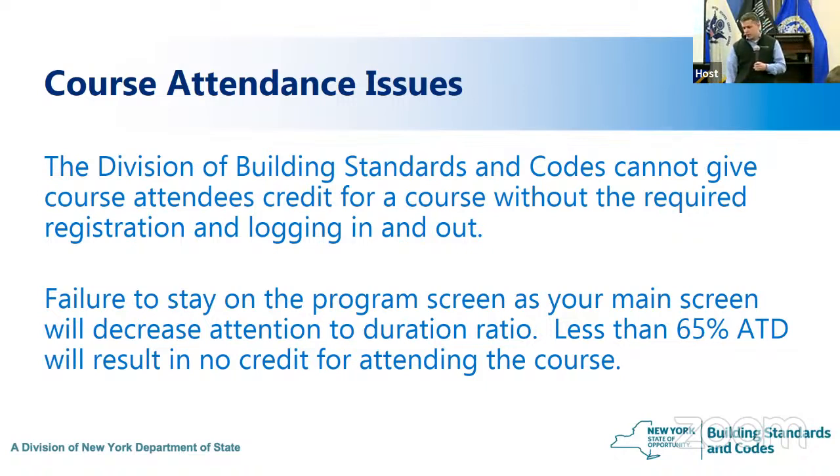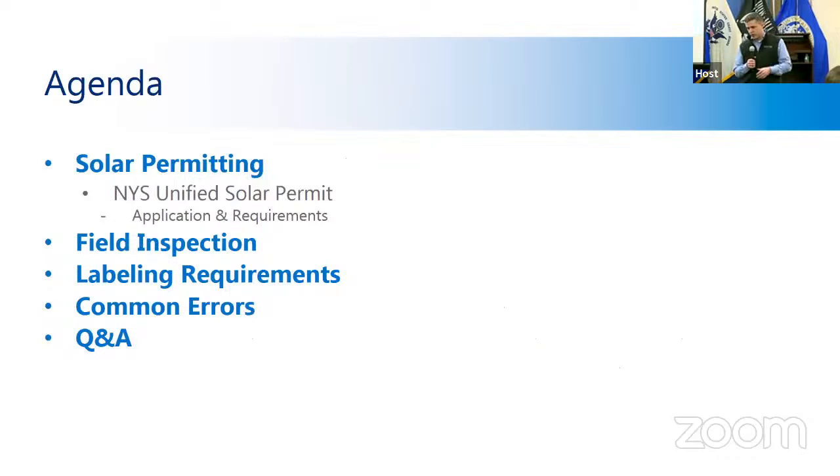During this course, we're going to review the New York State Unified Solar Permit, or USP, that was created by NYSERDA. It's a model permit that helps permitting authorities across the state. We'll then go into what to look for on field inspections, what labeling is required, and then we'll look at a bunch of common errors that are seen over many, many inspections that NYSERDA has done.